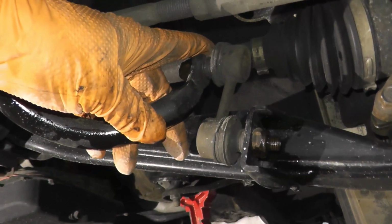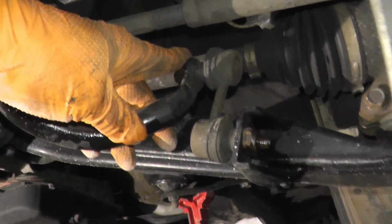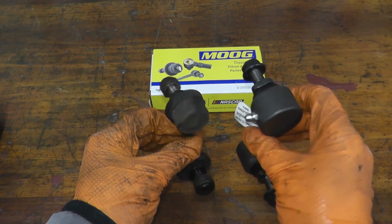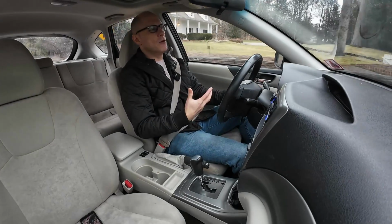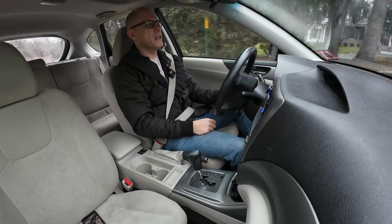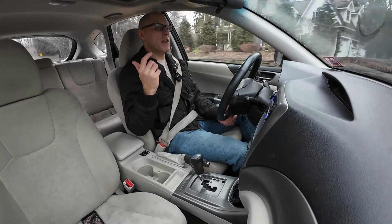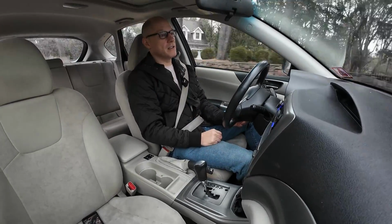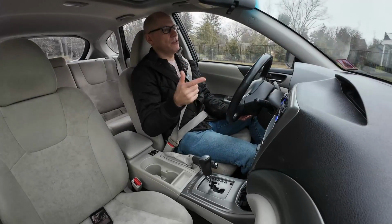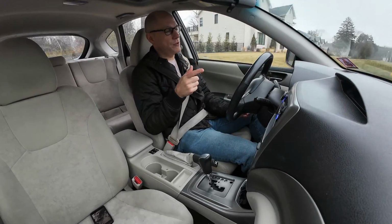The front stabilizer links, that is something that happens to go on Subarus for whatever the reason. I've tried OEM versus Moog. I happen to like Moog, but OEM has, I think, a little bit better quality. I think I'm now on my third set of stabilizer links. So stabilizer links and catalytic converters, you'll see that often on Subarus.